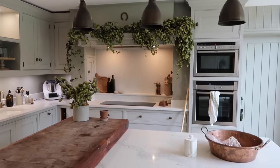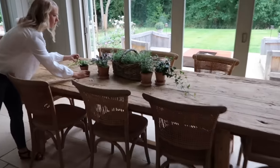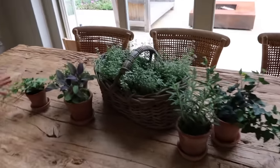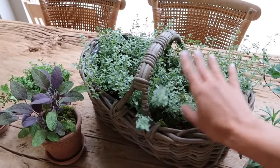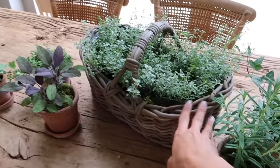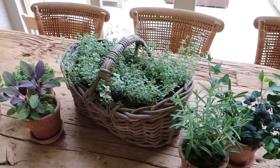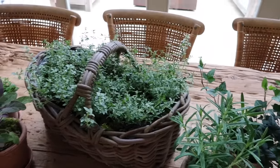Wow, we're just finishing off everything else and just tidying up and decluttering. Now we are popping some little planters on the table. So we've got this beautiful thyme basket, which, are you gonna sell them? I think so. Yeah, I think that you'll be able to buy this, which is so lovely because it looks like a little trug and it will smell incredible. Oh, it smells so good.